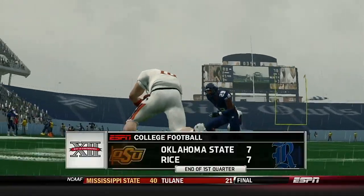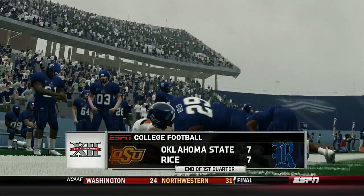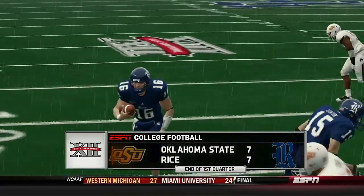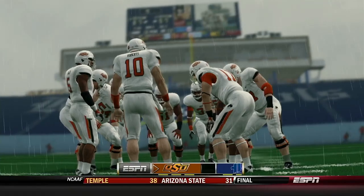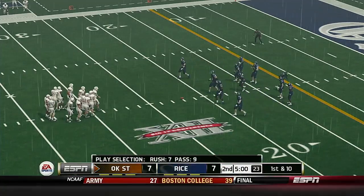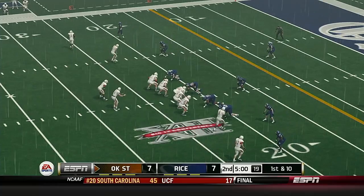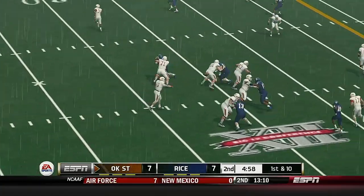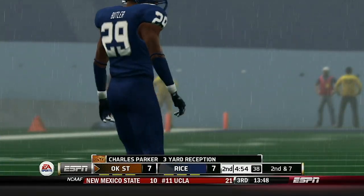So at the end of one quarter, we're even at 7 in this one. Set to resume action here in quarter number 2. Deadlocked after the first 15 minutes. Caught, and he's hit immediately.